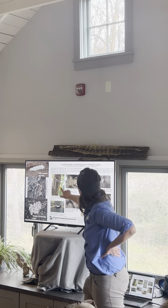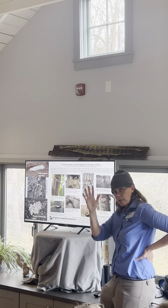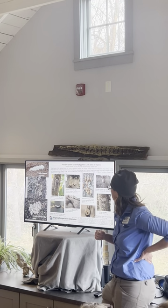So on this egg mass, you can see the little holes I was talking about right there. That's what it looks like after they have hatched out. You'll see those little holes left behind.